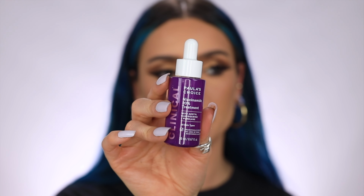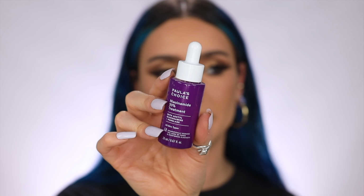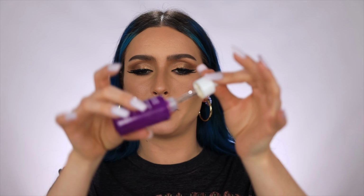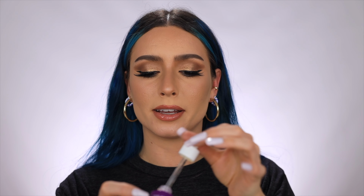Next up, this is the Paula's Choice 20% niacinamide. I'm pretty much out, but it comes in a little dropper here. I've just been pouring it into my hand now because I'm at that point. I need to order a new one. This is great if you have really large pores. I have really large pores on my nose and around this area here and a little bit on my forehead, my T-zone.